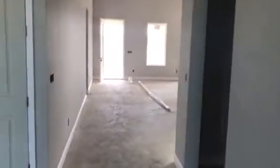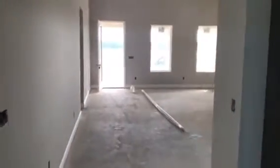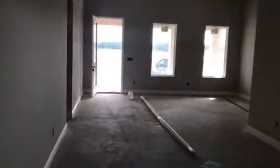I can't get over these 12-foot ceilings. It's nice. The other thing that we have is 8-foot garage doors. And we use plywood instead of particle board.